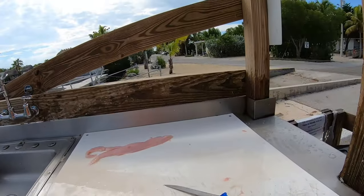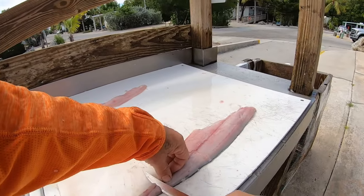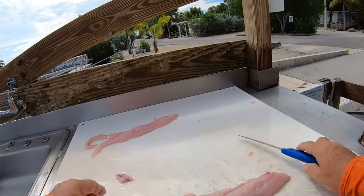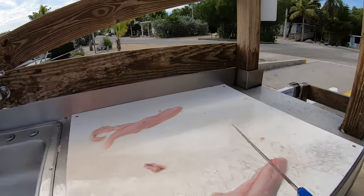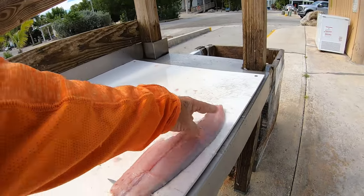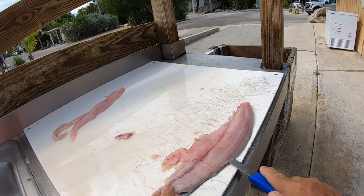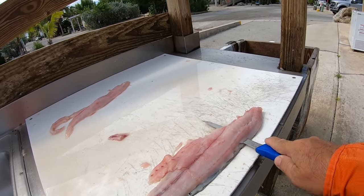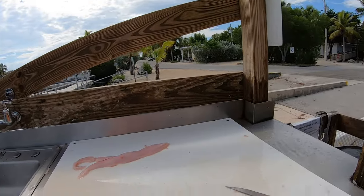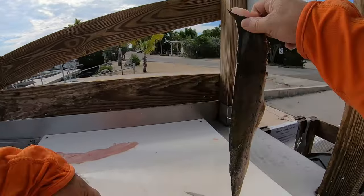And the same thing with this one. Let's see if I can get it off here. Or no, but we'll rip it off on the next one. I'm just gonna do the same thing. We're gonna use our knife. When you pull the skin off, it just leaves that membrane. So, some people don't like it. Some people don't mind it, can't taste it. I prefer just to cut the skin off.